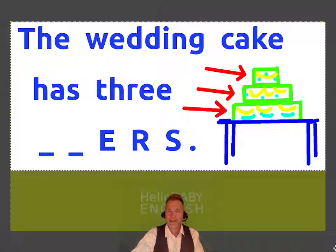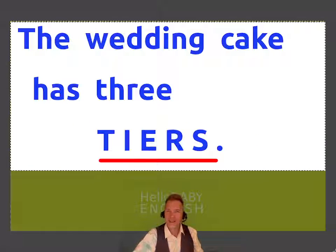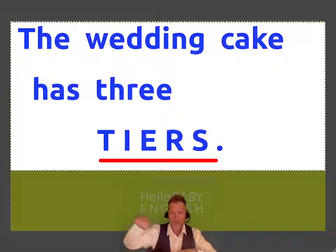The wedding cake has 3 ... This word is similar to layers, but not quite. And the second letter is an I. Tiers. 3 tiers. Also in a sports stadium where the people sit, we call those tiers.